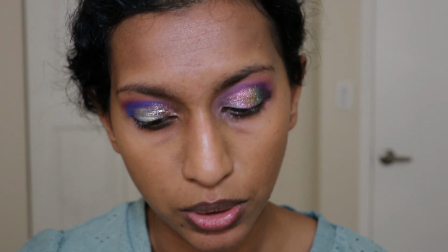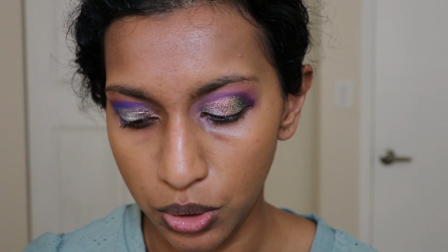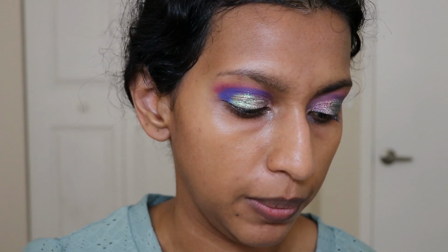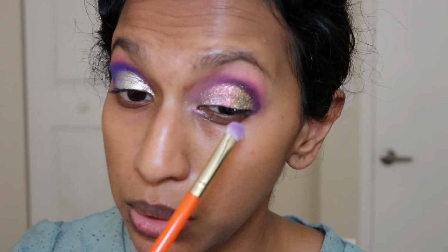Now, of course, these are just test looks. Test looks for me are looks where I am just testing out colors to see how they look. These are not necessarily the final things that I'm going to do with the palette, so I'm hoping that I find some time to sit down later and actually create some proper looks for you with this.